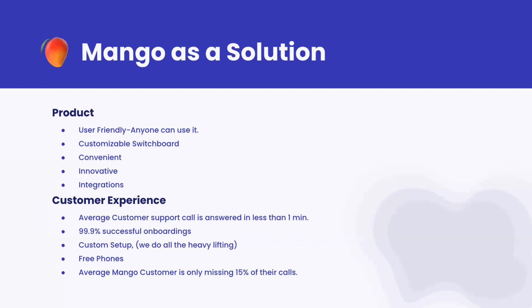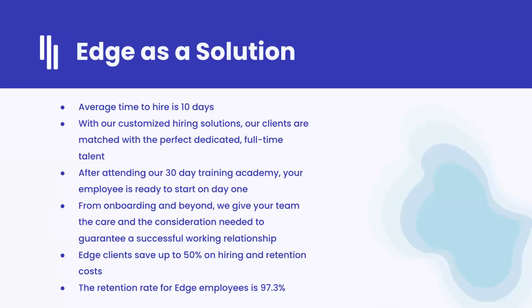When we look at Edge as a solution for dental practices, again, the takeaway here is that we're connecting you to global talent who are ready to get going. So some key areas where you can see benefit is the average time to hire, right? We talked about a 3-month hiring cycle. We're limiting that to 10 days to get connected to individuals who come with a very strong background, who are able to contribute. We don't want to match you with someone who is completely random, right? So what we do is we build out a job description.